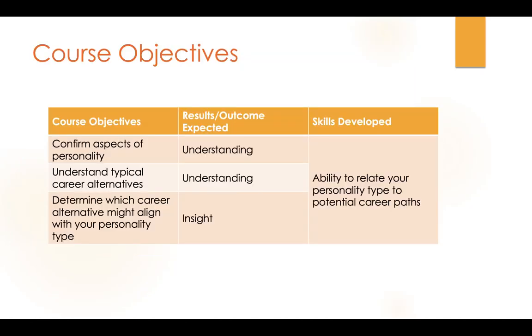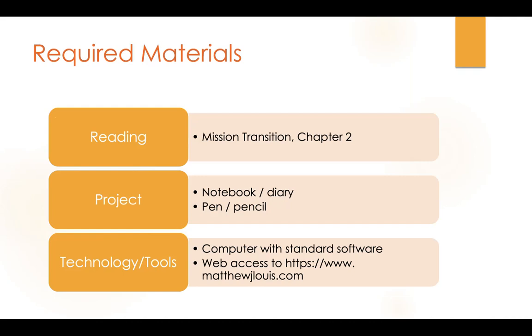Our objectives for today are to confirm those aspects of your personality, the outputs you had from the test that you've taken, understand what typical career alternatives are for veterans coming out of the service, and determine which career alternative might best align with your personality type. The skills we intend to develop here are your ability to relate that personality type to potential career paths.